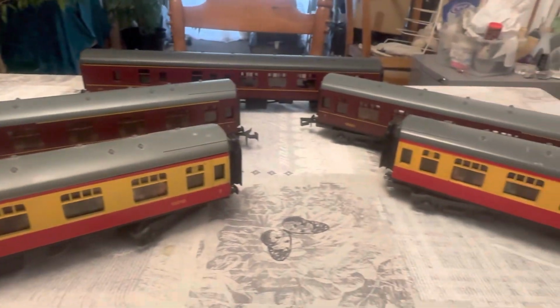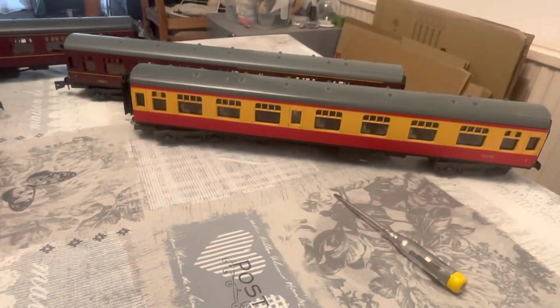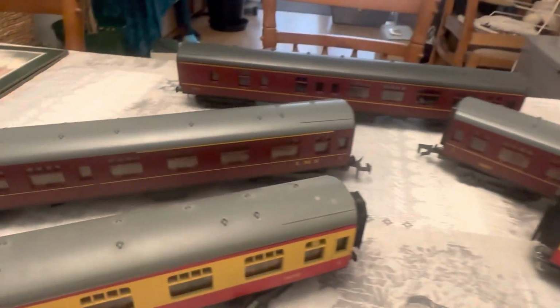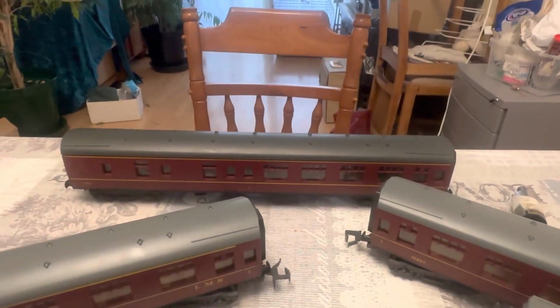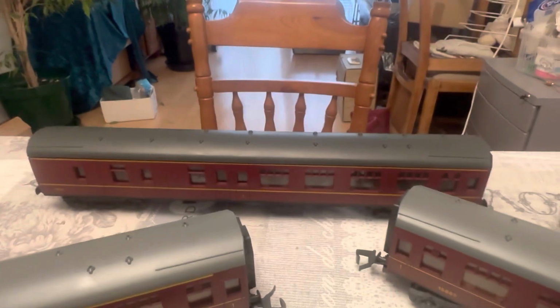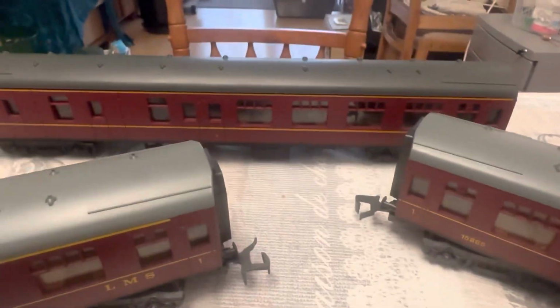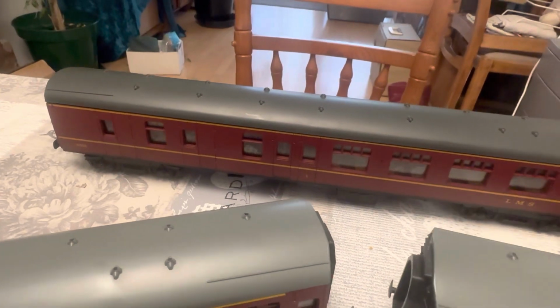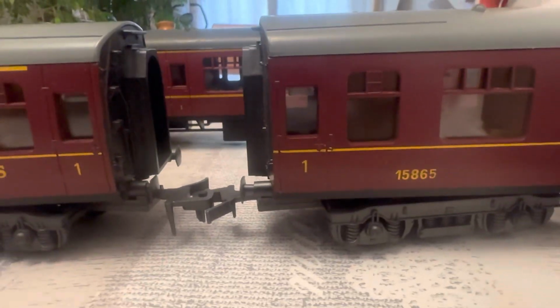And finally, I've acquired 5 Mark 1 coaches. 2 standard composite crimson and cream, and 3 LMS maroon, 2 that are half first, half standard, and a brake first. Is it a first or a standard? I'm not sure. Anyway, a brake coach, Mark 1. So these are Limas, and they originally come with this coupling, but these couplings are terrible. If I put it together, look at the distance, look at that. You can see a whole window in between.